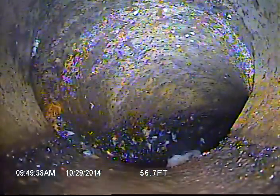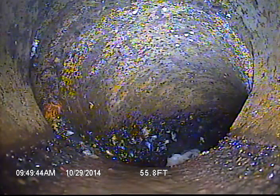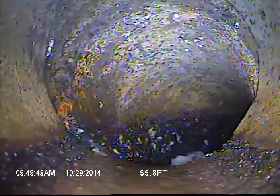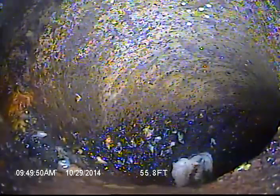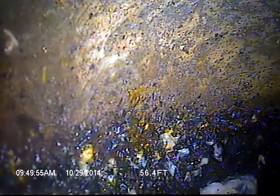So we're going to give the customer a bid to replace the line, but just want to make note that from the property line out into the street here, this Y looks like it's in pretty bad shape. It's got a lot of rock showing. The joint there's kind of getting a little eroded out, so just making documentation of it so we can show the city that this Y here is starting to get worn out. So I'm going to go ahead and pull back.